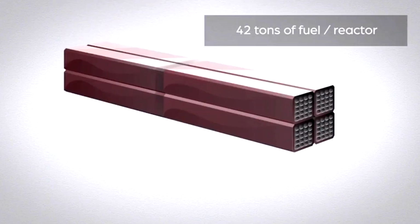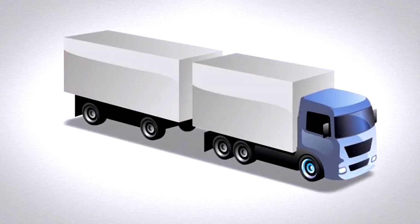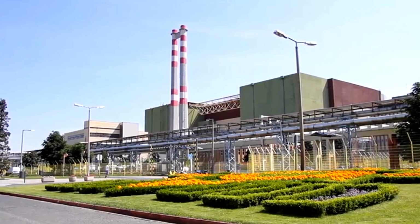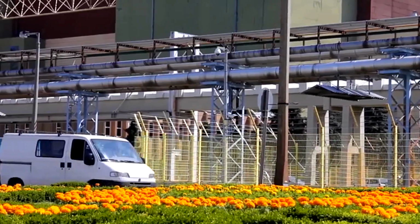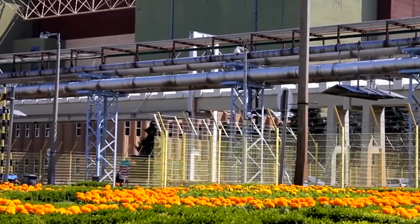Every reactor contains a total of 42 tons of fuel rods. This is practically equivalent to the weight of a trailer truck. The power station has a supply of fuel rods that lasts for 2 years, and they are changed only once a year.